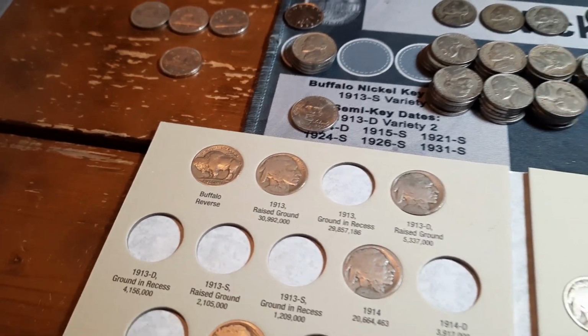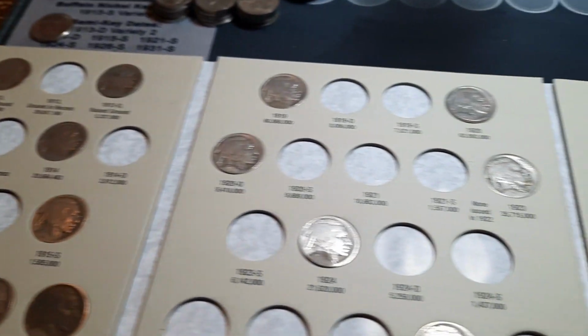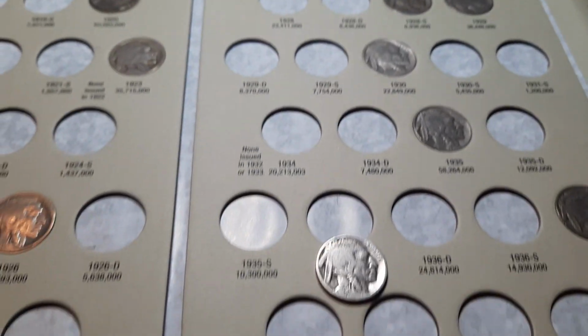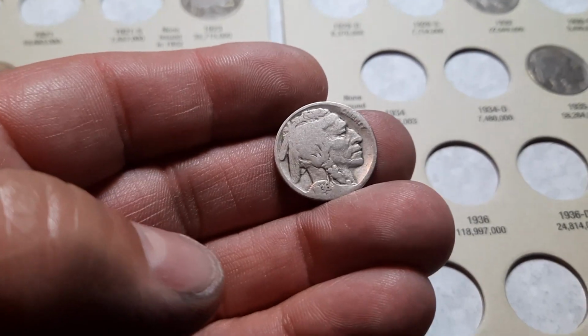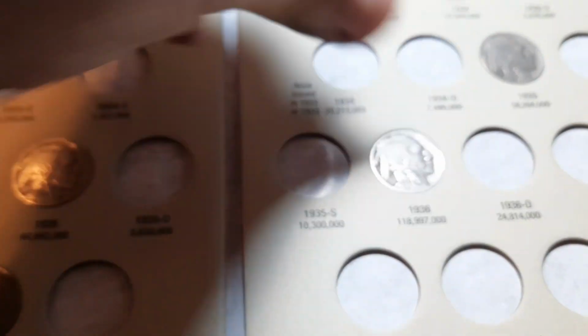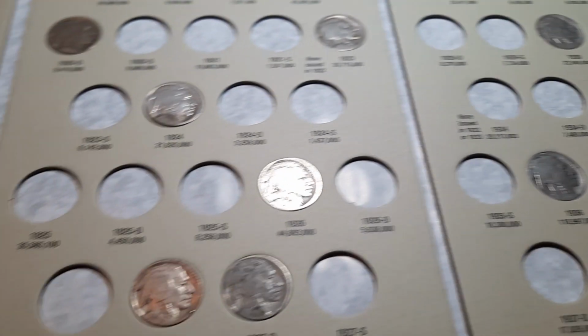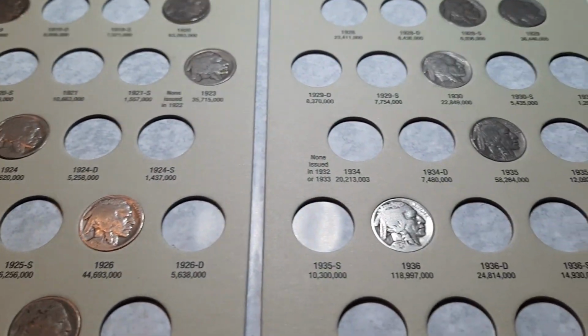All right, first set of albums is in front of us. And this is the first Buffalo book that we had. We've been working on for a while. And we are going to have an addition. We will add a 1936 Philly to the album. One more down in the Buffalo album. We will keep at it. Try to fill a few more holes.